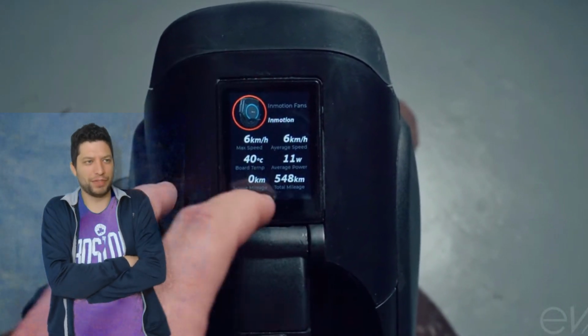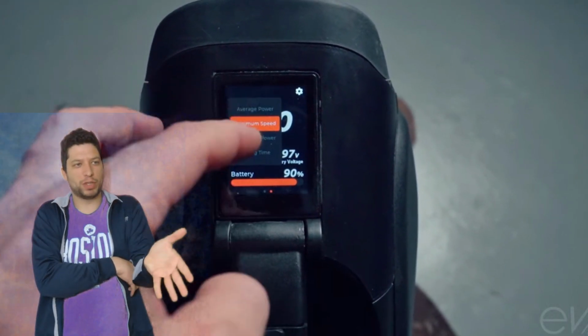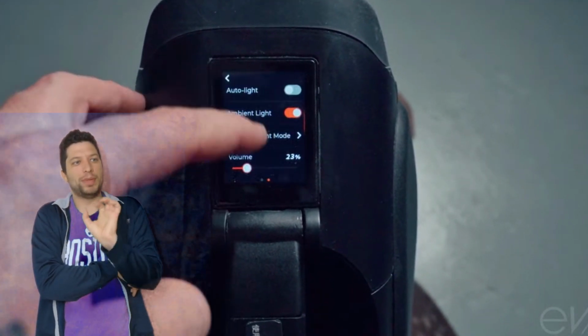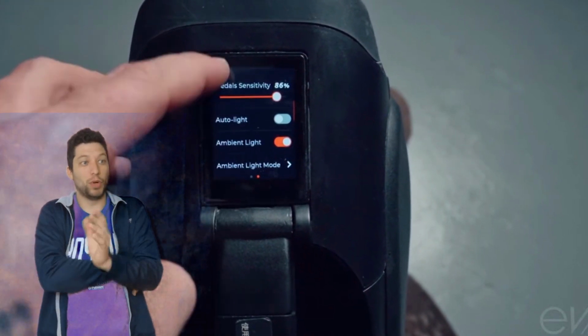Not that you should be making a ton of adjustments once you've got it set up. But seeing the speed display, it's a really, really clear speed display. Having your ride stats, your top speed, your average speed, your distance riding, your battery percentage, your voltage. I don't see voltage, but I'm sure it's got to be on there so you can actually keep track of your battery for real. Remember, the percentage is just a guesstimate based on your battery voltage. So get familiar with the battery voltage.